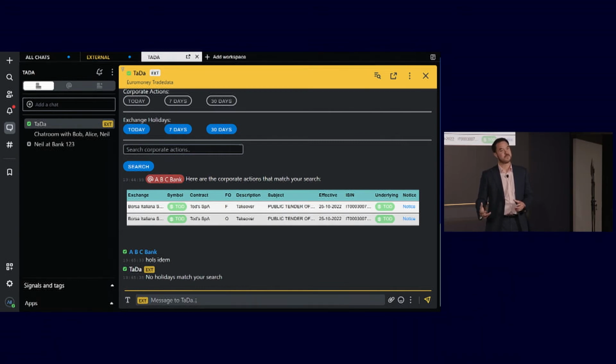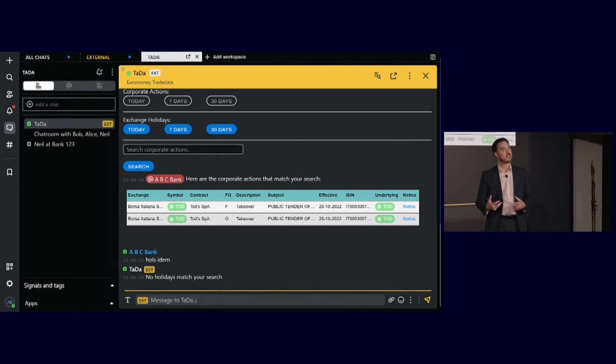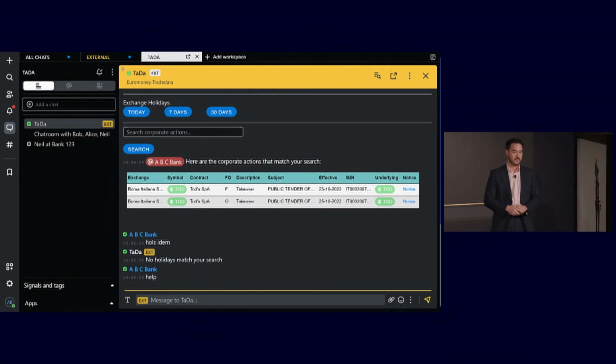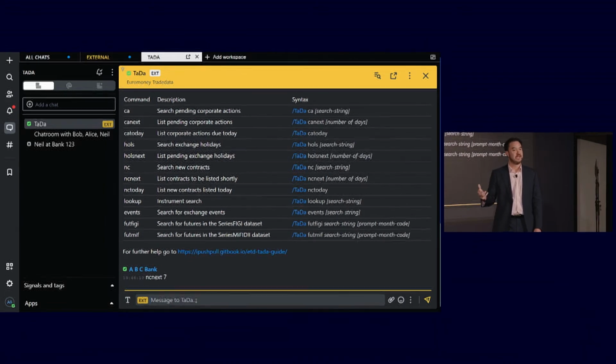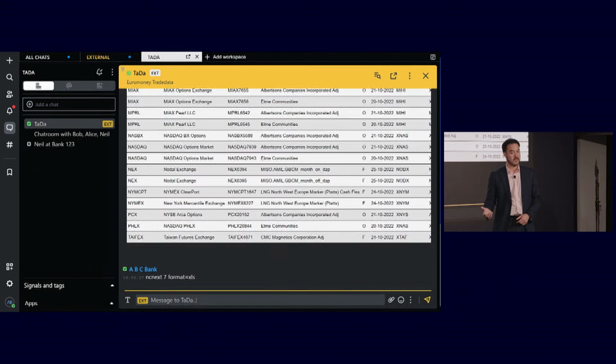So now Alice wants to use TaDa for herself. She can go into the Symphony directory and add TaDa, but now let's assume, like we've got on the screen, that we're playing the role of Alice. Alice now wants to check for some new contract issues coming out in the next week because her team has asked her to do so. She hasn't used TaDa before, so she types help and it returns a help menu. She goes through the different commands that are available and she can see the one she needs. It's NC next 7, so new contracts next 7 days. And TaDa then returns the results. The team have actually asked her for this in Excel as well. So again, she goes back to TaDa and TaDa can provide the results inside Excel.